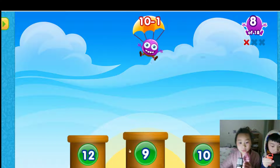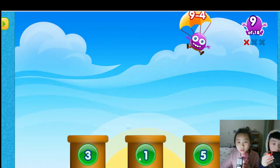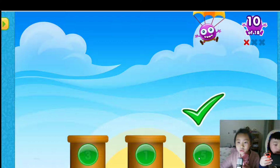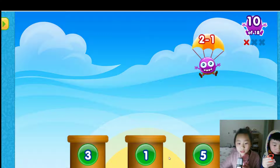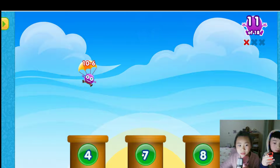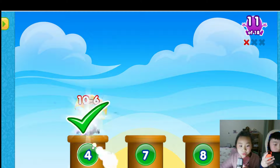Pinky's got it. So these are basically simple questions, but if you don't get the simple questions, you should probably learn them when you're in Reception. Because it's basically 2 minus 1. And these are number bonds. So yeah.